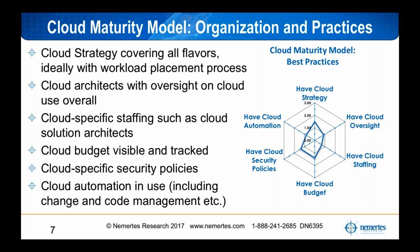They also are keeping an eye on how money is being spent and where money is being spent in the cloud, so their cloud budget is visible and is tracked. Ideally, it's all pulled together into one place in the overall corporate budget, but it doesn't have to be, as long as it's all visible and tracked and can be seen by the people at the leadership end of the organization, the architects on the cloud, and IT leadership overall.